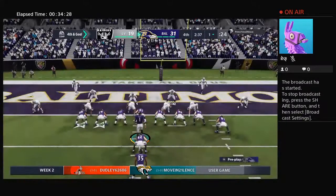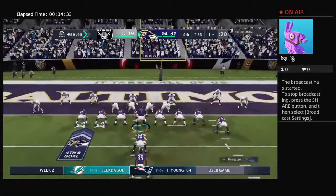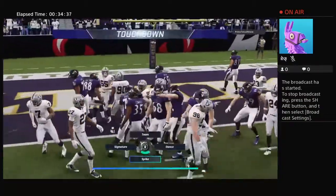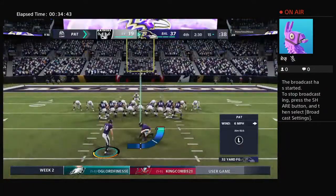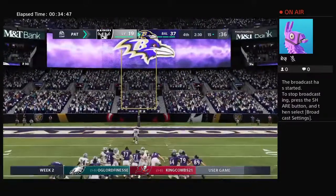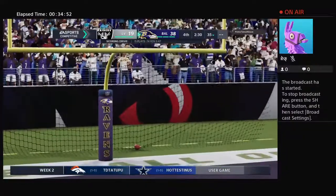The offense is staying out there. Here we go on 4th and goal from the 1. Newton takes it himself, and he is over the line for another rushing touchdown. Is he a quarterback or is he a tailback? Cam Newton keeping it himself from a yard out as the Ravens push further out in front.